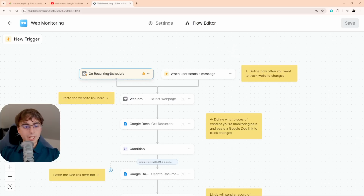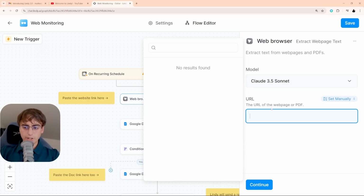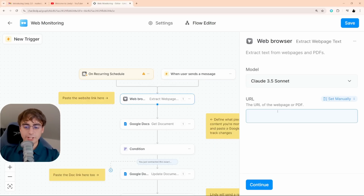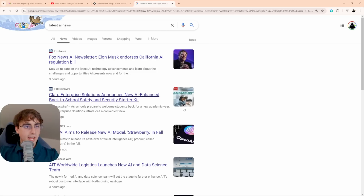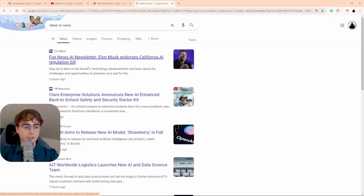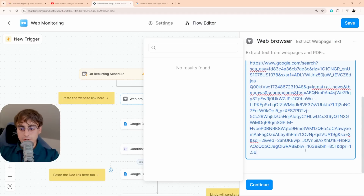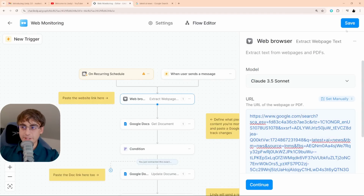Already learning. So I'm not going to set this timer up just yet, but we'll do it when a user sends a message. We want to extract a web page. Extract text from web pages and PDFs. I guess we'll keep it on 3.5 Sonnet, and we can have the URL of the web page or a PDF. I just had an idea. We could literally just have it as like a Google search result for latest AI news, right? And then it can just kind of gather all of this. What happens if we just do that, set it as the Google search, indirectly using Google? All right, we'll put that in as the URL.